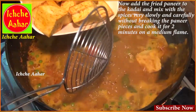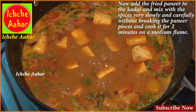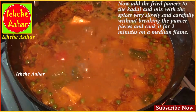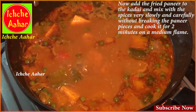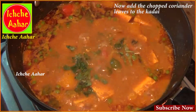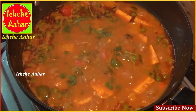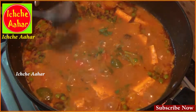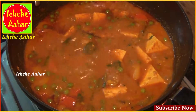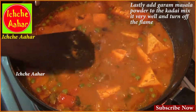Now add the fried paneer to the karai and mix it very well with the spices, very slowly and carefully without breaking the paneer pieces. Cook it for 2 minutes on a medium flame. Now add the chopped coriander leaves to the karai. Lastly, add garam masala powder to the karai and mix it very well and turn off the flame.